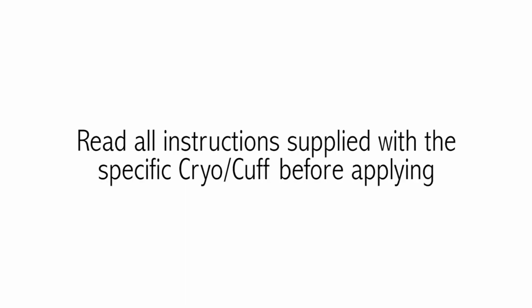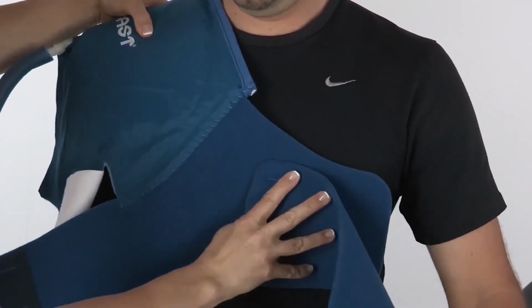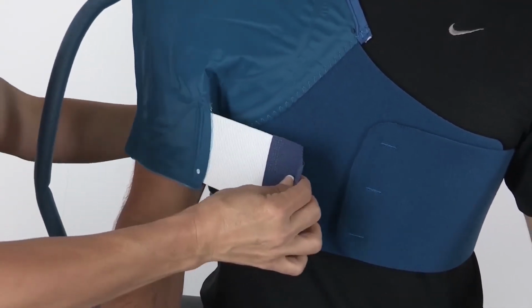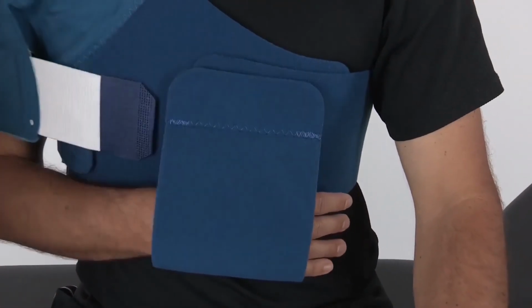Always apply the cuff empty. Use only AirCast Cryo Cuffs with the AirCast Cryo Cuff IC unit. Read all instructions supplied with the specific Cryo Cuff before applying. Shoulder application. 1. Make sure your cuff is empty prior to application. 2. Apply the cuff, attach the straps around the torso, and secure in the front and the back. 3. Secure the strap on the side of the affected shoulder, front and back. These straps can be opened as needed to do shoulder exercises.